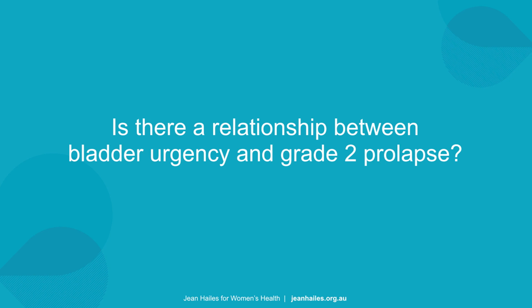Is there a relationship between bladder urgency and grade 2 prolapse? So with any cystocele, bladder prolapse, there's always some form of relation. Firstly, we want to know the urgency. Is it because the patient is postmenopausal, in a hypoestrogenic state, or is it because of the prolapse, or is it because they have an underlying neurological condition causing the urinary urgency and frequency, or something else?